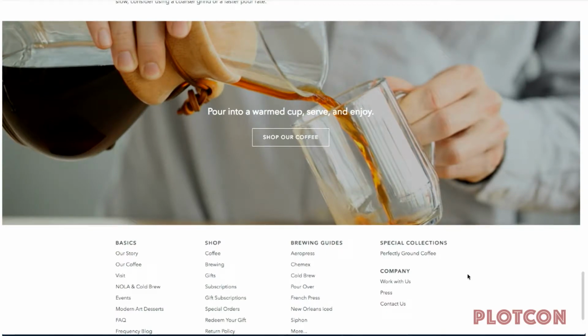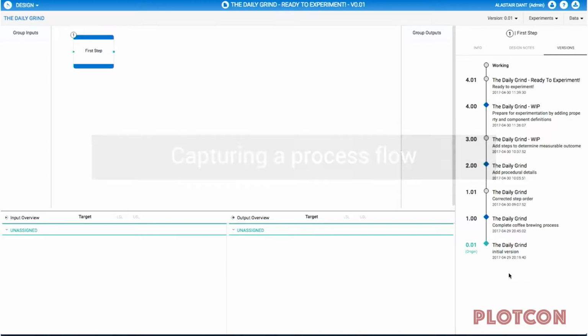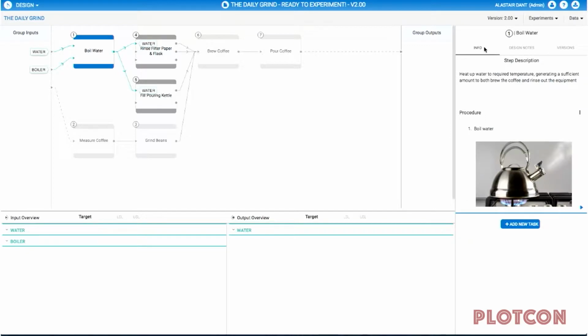So what I'll do is I'll jump right into one that I made earlier. You'll see on the right-hand side we have a version history. This is actually maybe not quite as involved as using GitHub or something like that, but it's very handy when it comes to auditing and being able to give people a sense of how their process evolved, particularly in a collaborative context. And you can go back to any version.